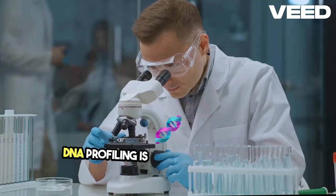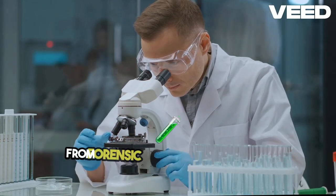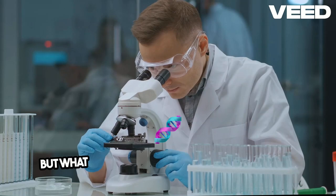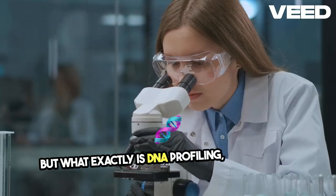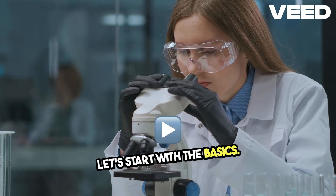DNA profiling is an incredible scientific tool that has revolutionized fields ranging from forensic science to genealogy. But what exactly is DNA profiling? And how has it become such a crucial part of modern science? Let's start with the basics.